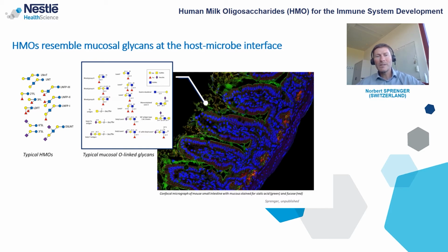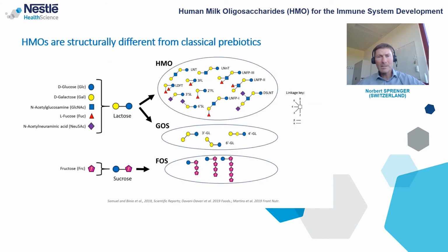So there's something very particular in the structures provided with HMOs on this mucosal surface that resemble these. And this may indicate that in fact there is an interaction happening that is very particular, that cannot be mimicked by other classical prebiotics. So how would classical prebiotics look like in comparison to HMOs? You can see here the so-called GOS or galacto-oligosaccharide structures. They are all elongations also of lactose, but only with the monosaccharide galactose in different linkages. There are some examples shown here as trisaccharides with 3GL, 6GL, 4GL.